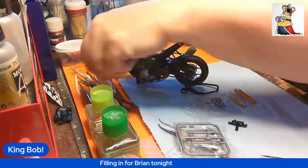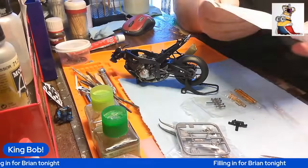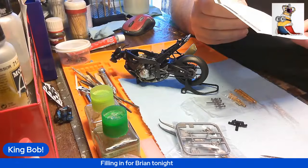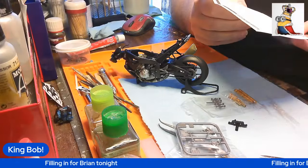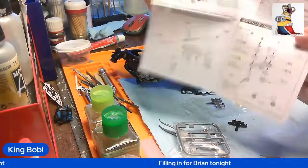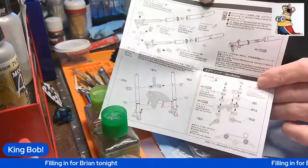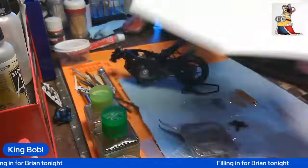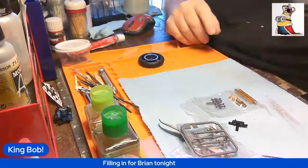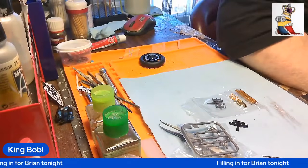So anyway, that's what we're at on the 37. And we got the detail. So we're going to be doing the upgrade set for the front forks tonight. We're going to work on. Let's move the bike itself out of the way, because we don't need it for now.